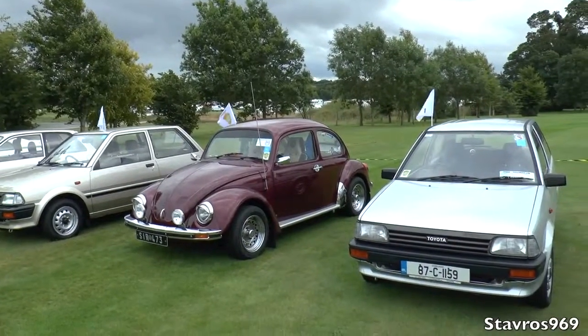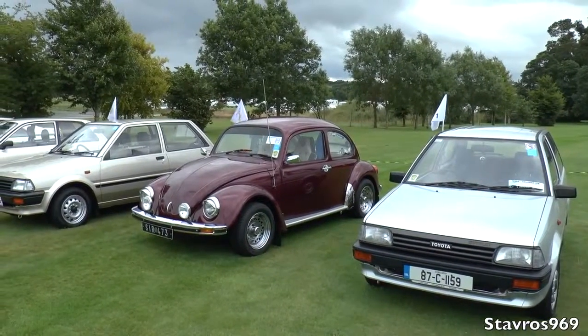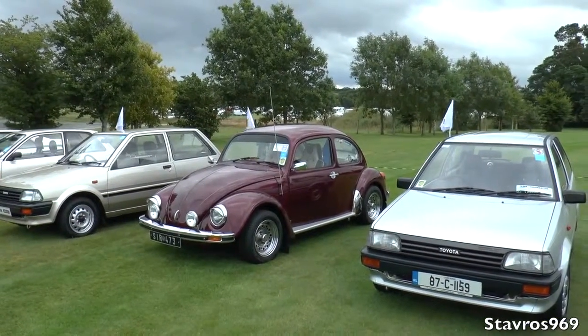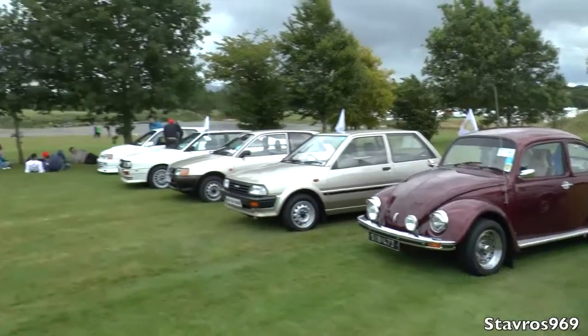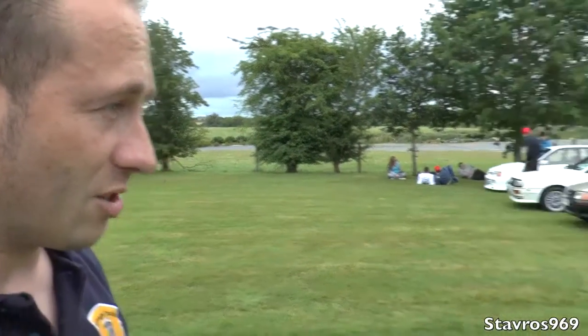I've restored this car back to its original condition. We've restored the wheels and the front grille and have it looking as original as possible. So moving on then to the next car, we have the Volkswagen Beetle. This car is owned by Toss Delahunty, one of our members, and he's put a huge amount of work into this car, and it's a credit to him. It looks pretty good.